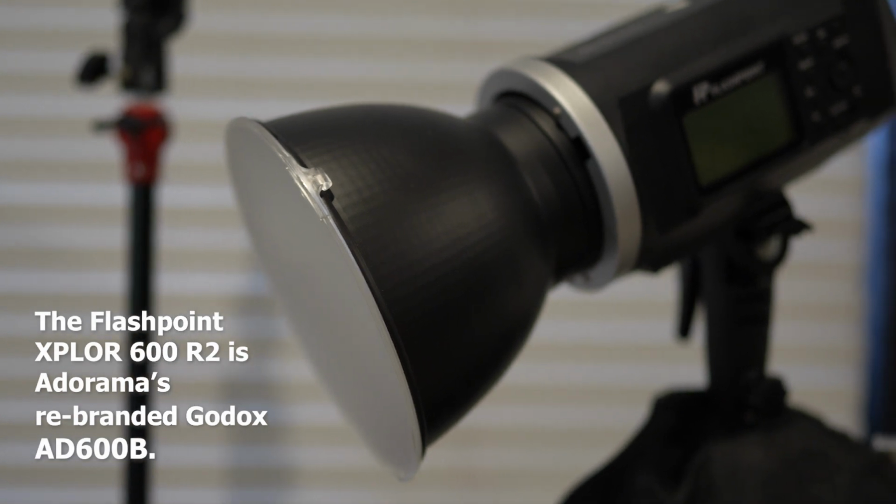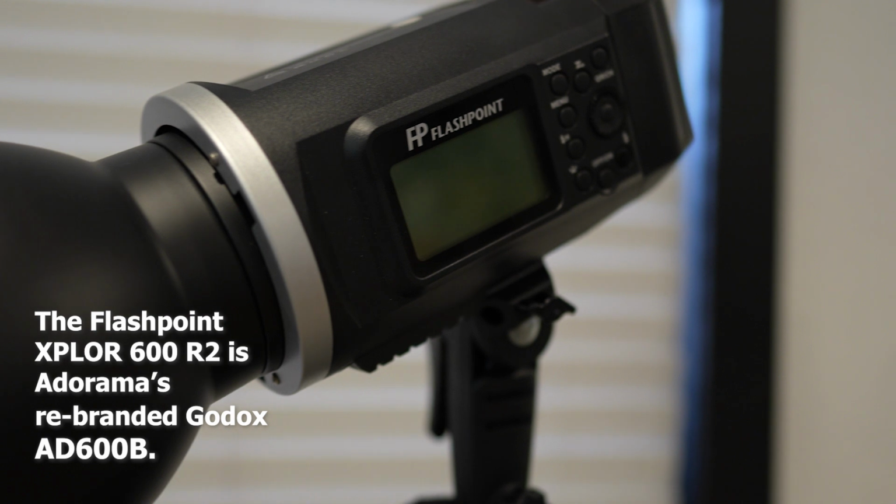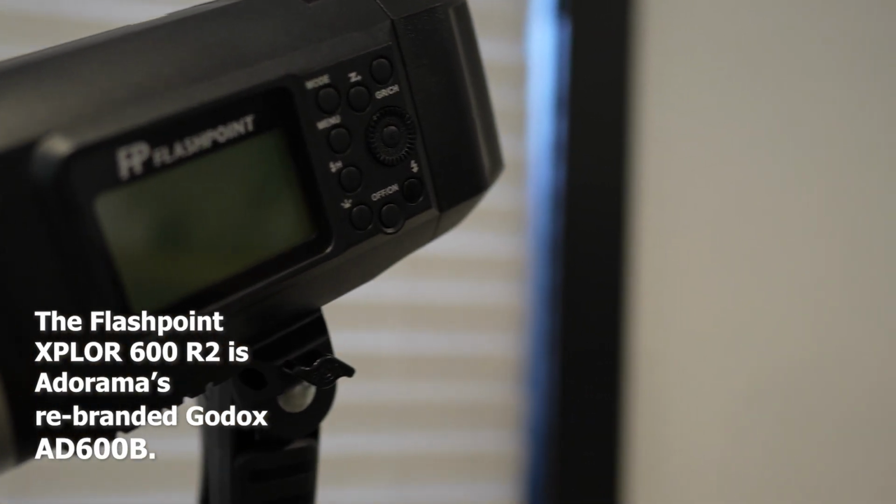What are the other brands that I use? Like I said, I'm not affiliated with any of these brands, but I figured I would offer them up to you. So I use Godox lighting. Godox is very popular in the lighting community, and they make some excellent strobes. They also make some excellent continuous lights.